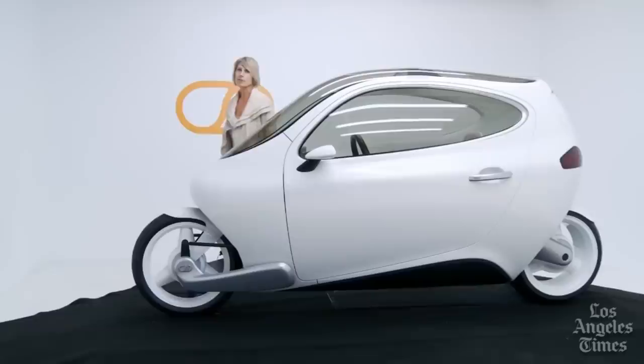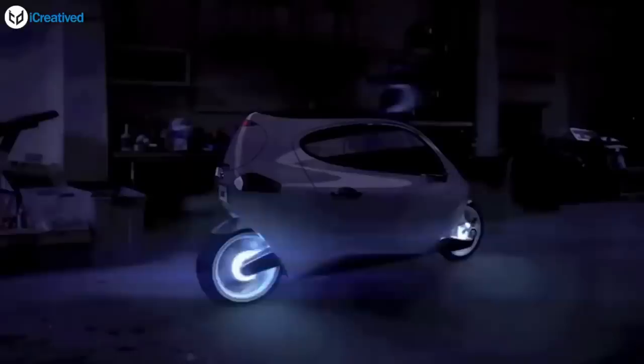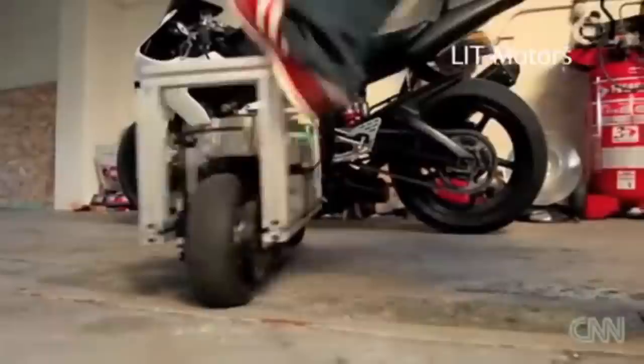The concept behind Lit Motors C1 is simple. Why haul around 4,000 pounds of car? We can ride a self-stabilizing two-wheeler that marries all the creature comforts of a car with the performance and efficiencies of a motorcycle. The company says it will even stay upright in the event of a collision.